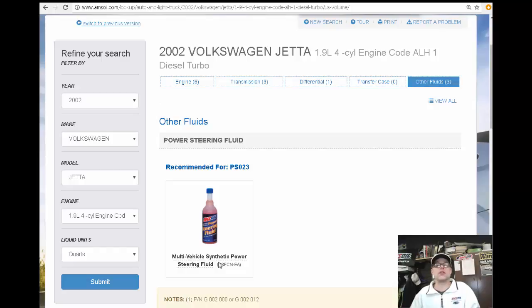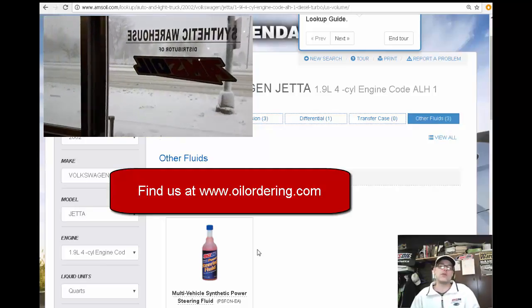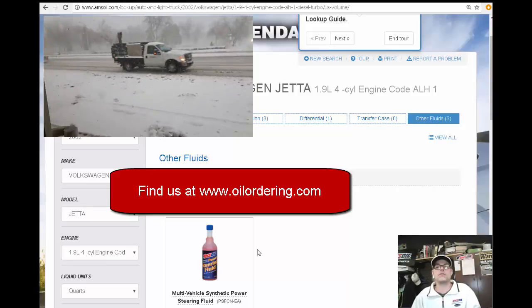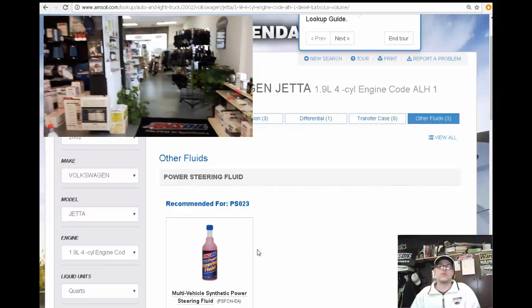So that concludes my quick overview on the power steering fluid. And we hope you try it out so you can enjoy better performance in cold temperatures and longer life on your steering pumps.